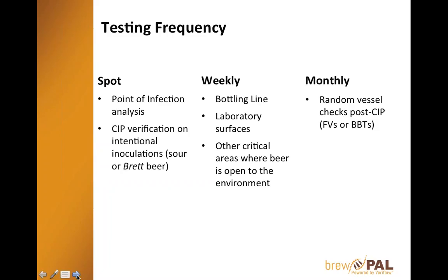And then we do monthly checks as well, which are just random vessel checks post CIP. So that would be any fermentation vessels, any bright beer tanks, our water holding tanks, we do check regularly to make sure there's no buildup of any potential spoilers in there. But your less critical testing points occur on a monthly basis, your more critical testing points on a weekly basis, and then your spot checks for any intentional inoculations.